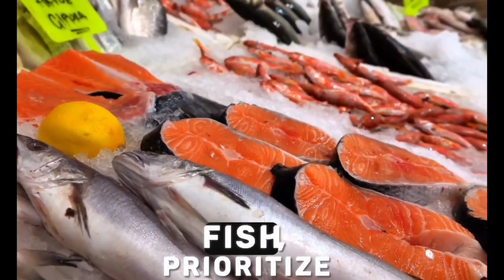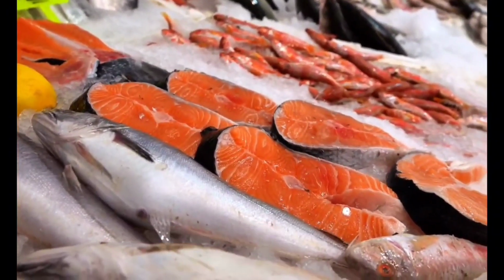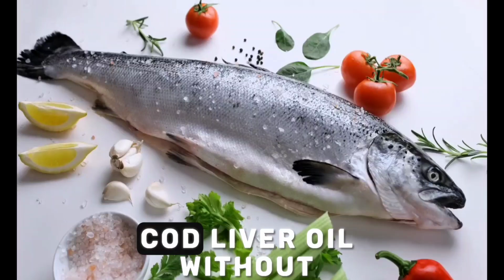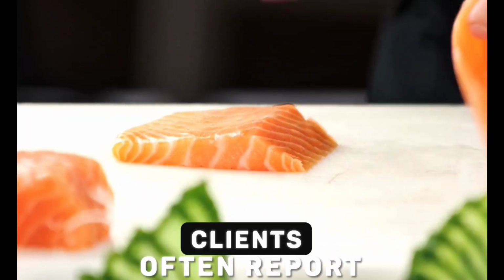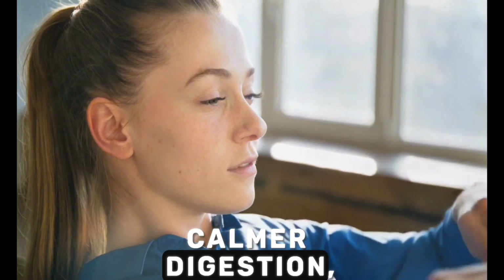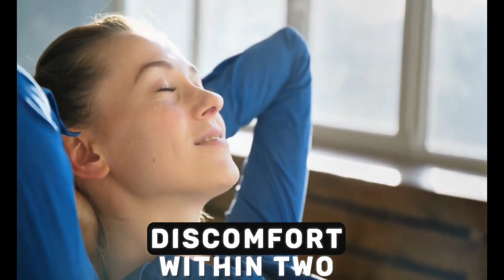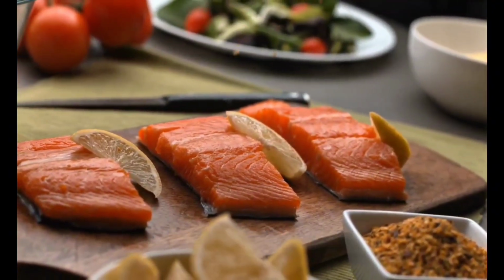When selecting fish, prioritize sustainable, low-mercury sources. Alaskan salmon, Pacific sardines, and cold-pressed cod liver oil without added sugars or fillers. Clients often report calmer digestion, improved cholesterol ratios, and less abdominal discomfort within 2 weeks of incorporating these marine fats.